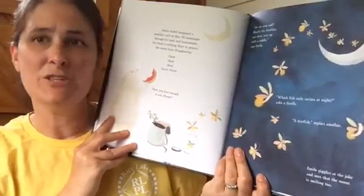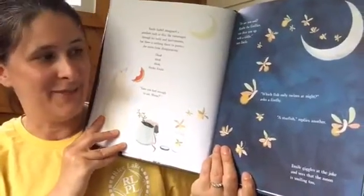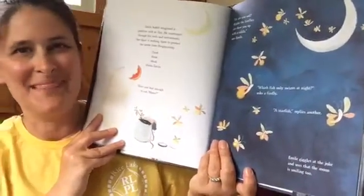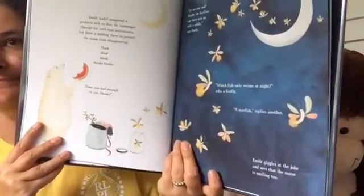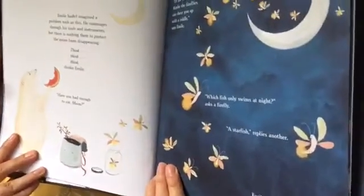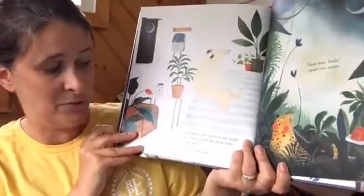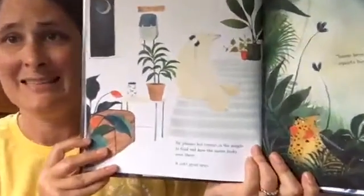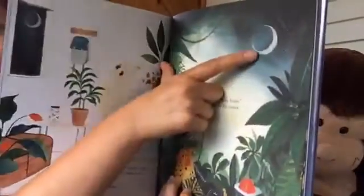Which fish only swims at night? asks a firefly. A starfish, replies another. Emil giggles at the joke and sees that the moon is smiling too. Look at all those fireflies trying to cheer up the moon. I wonder if that was what the problem is. He phones his cousin in the jungle to find out how the moon looks over there. It is not good news. Same here, Emil, says his cousin. Look, the moon is smaller there too.